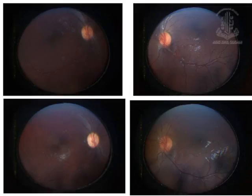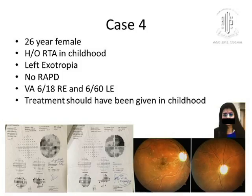This is a young girl who had come with an exotropia in the left eye and had a trauma in early childhood. She had fallen from a tractor, and there was no RAPD at that point in time. But later on, we realized that both the optic nerves had gone into a pallor, and there is poor vision in both eyes, and when you look at the field defect, you see that both of them have a depressed field. So this is a case where sometimes the injury could be bilateral, and therefore you may not get an RAPD, and you may think that all is normal.